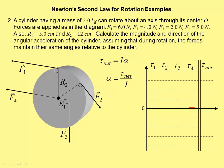And I'll show you the equations in a second, but let's talk about direction first. F1 would make this thing rotate counterclockwise, and hence torque 1 will be positive. F2 and F3 would make this object rotate clockwise, and therefore torque 2 and torque 3 will be negative. And we'll draw them down here. Okay, so keep that in mind.